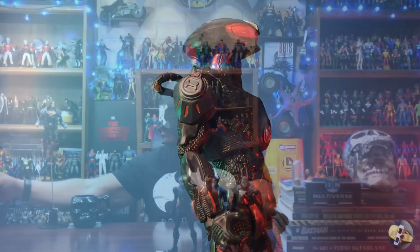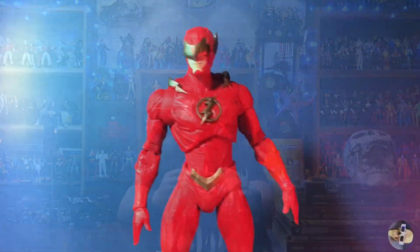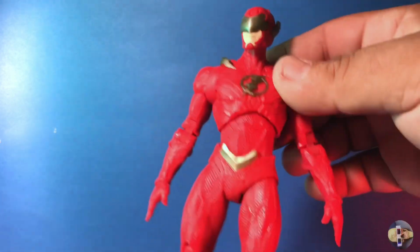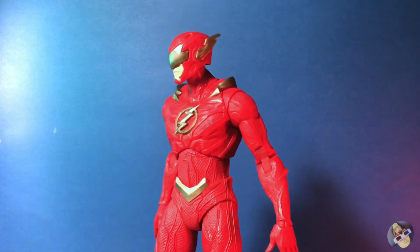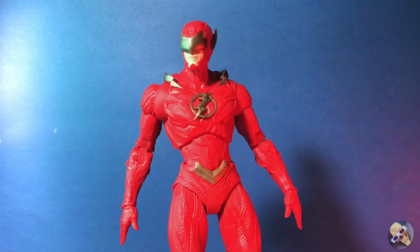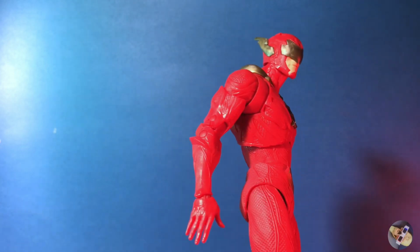Now coming in at number 7 is actually another Page Punchers, and that is the Flash from the Flash Wave. This figure is just really underappreciated. It is an awesome figure, great articulation, great sculpt work. As I said before, most of these will have intricate and detailed sculpt work. Just a beautiful figure that's fun to pose.